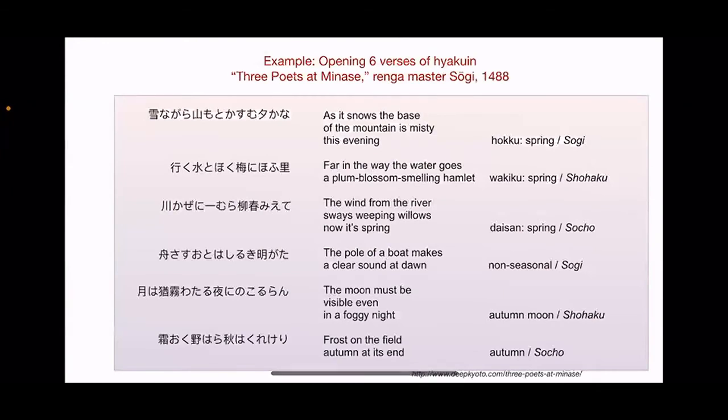So here is one that I'll just show you close up what they look like. This is just 6 verses of the opening of a hyakuin. It was conducted by a noted renga master, Sogi, in the 15th century. And here's how it works. Sogi contributes the first poem. This is the ceremonial opening. It's called the hokku. "As it snows, the base of the mountain is misty this evening."